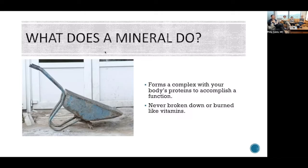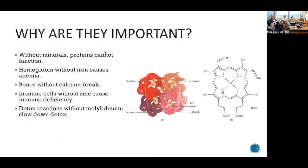We're always pooping, so we're always losing a little bit, right? Blood, urine, stool, and sweat are ways to lose minerals. So why are minerals important? Without minerals, literally proteins cannot function.